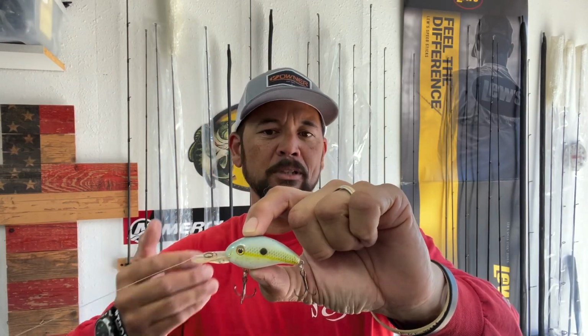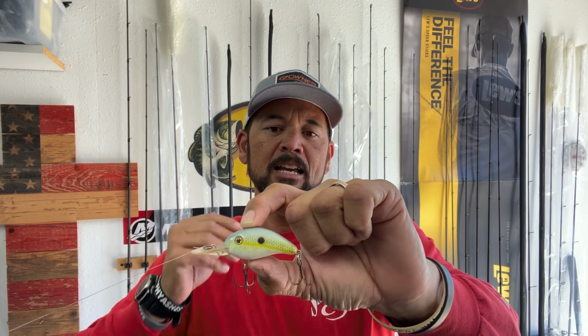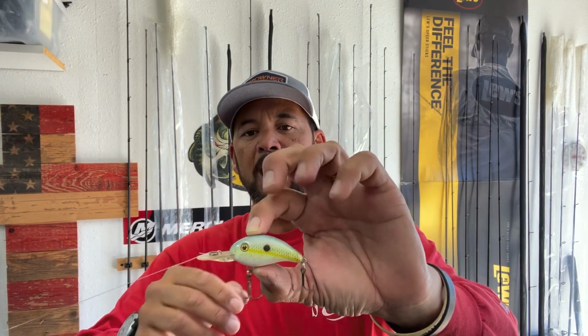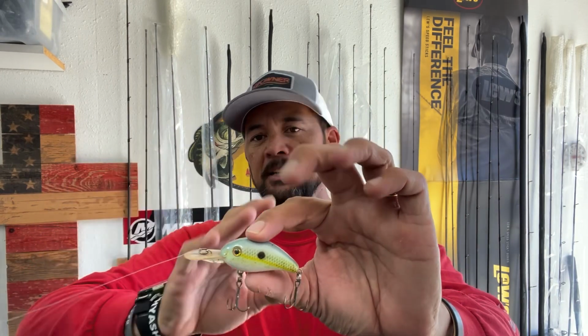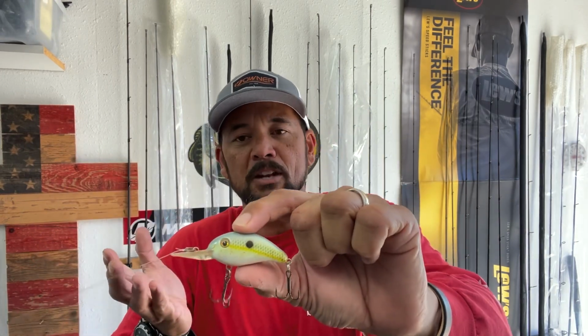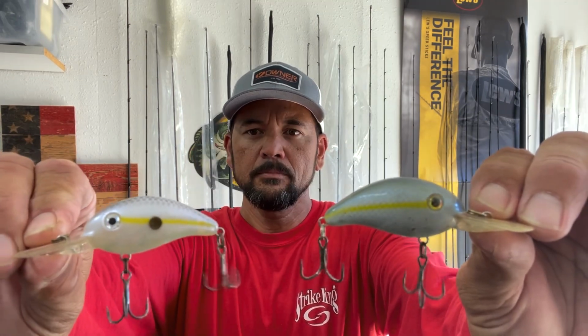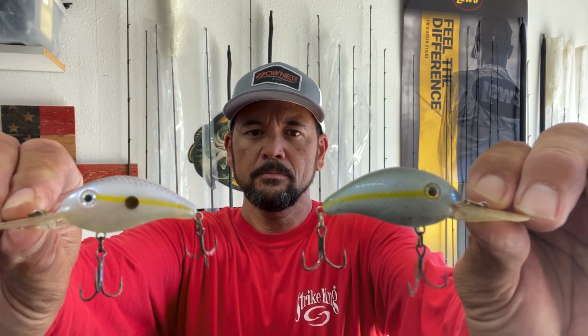I'm going to say this runs, depending upon the line size, somewhere between 3 and 6 feet of water, but you can hold your rod tip up high and get it to run a little shallower. It's got a round bill as opposed to the ever popular square bill that guys talk about in every month of the year because it works in every month of the year. But the Series 3 is a great bait for looking for bass in the month of October.